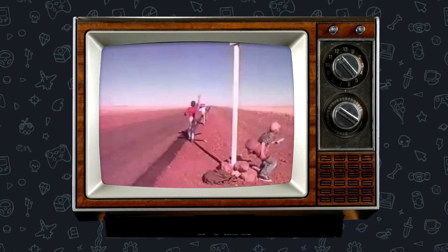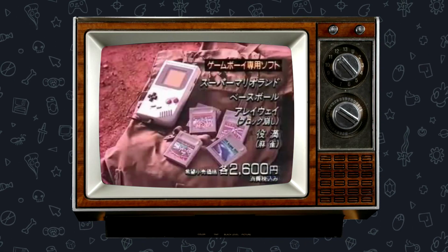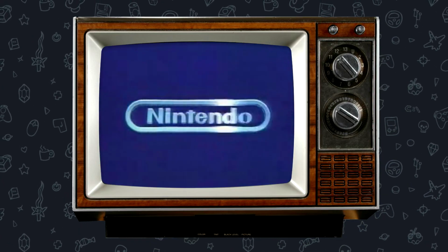Konami themselves had never been afraid to be early adopters for new devices. At this point in time, Konami had already started working on SNES games, so of course they would have been a shoo-in for early Game Boy partners. Konami decided their first game for the brand new Game Boy would be a Castlevania game.